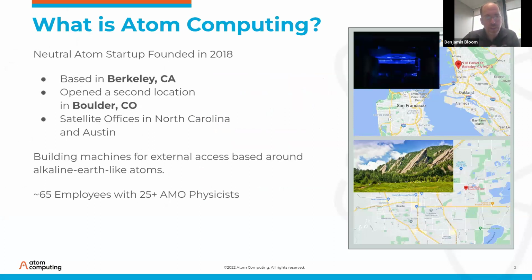Atom Computing is a company I founded in 2018. We have two main locations, one in Berkeley, where we set up our first prototype machine, which I'll be telling you about. And then about 2 years ago or so, we opened a location in Boulder, Colorado, where we're building new machines based mostly off of a different atom. But I'll explain why we went from one atom to the other in a bit. As well as having satellite offices, growing up in the pandemic and hiring people in North Carolina and Austin and all these other places. So we build machines for external access or otherwise based around alkaline earth-like atoms. We have about 65 employees. 25 of those are actually AMO physicists, and about 80% of those employees, I think it is, are technical. And then we have another 10 to 20% that are business focused, accounting and support staff and things like that.